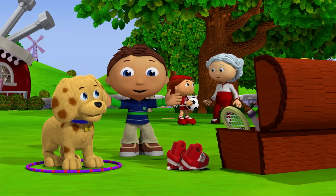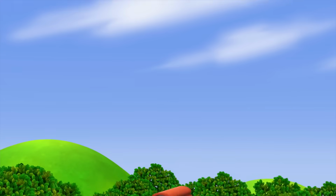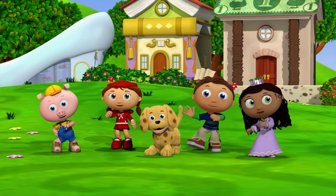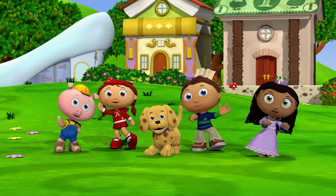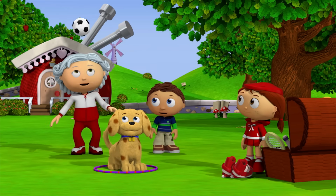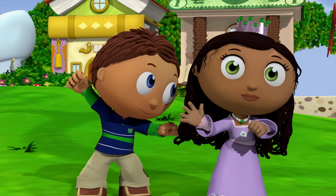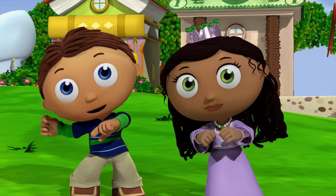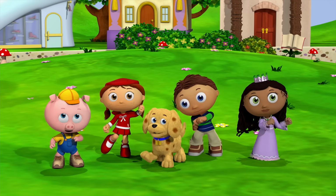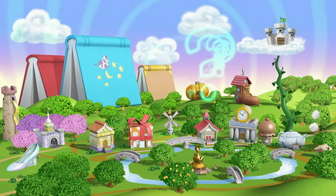Hip, hip, hooray! The Super Readers saved the day! We changed the story. We solved the problem. We work together, so hip, hip, hooray! Hip, hip, hooray! Hooray! The Super Readers saved the day!